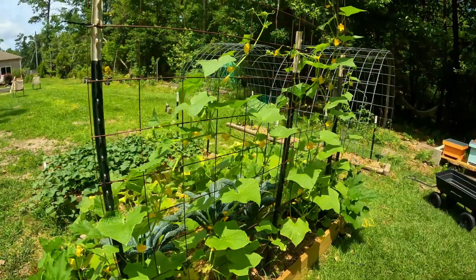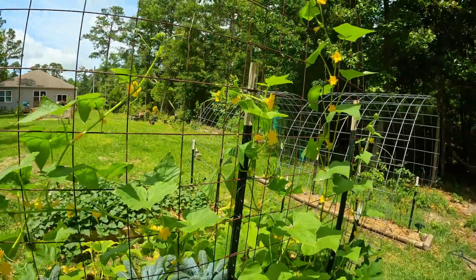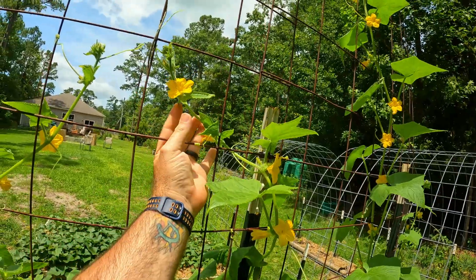So in theory, it's kind of doing its job. So this squash bed is doing good. This is the cucumber portion on the back side of the trellis. And I'm just kind of been doing the same thing.